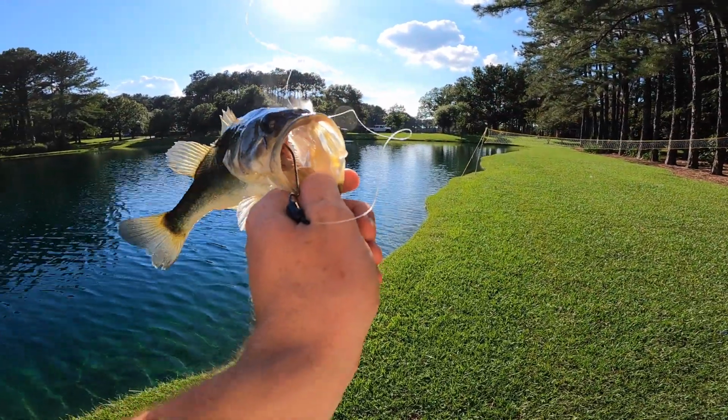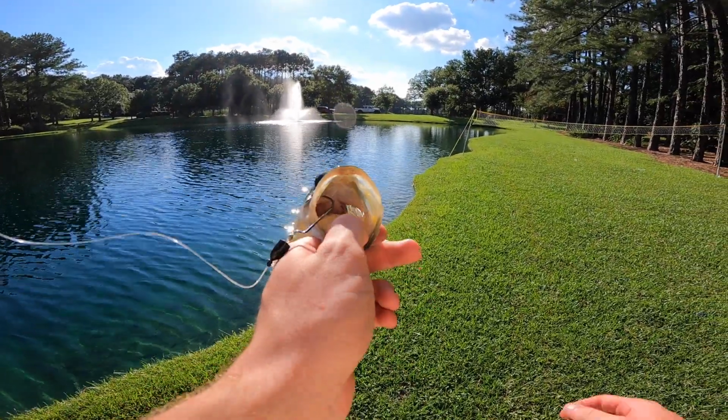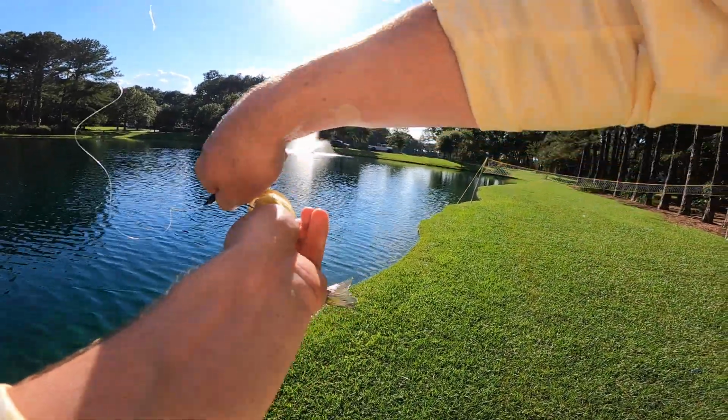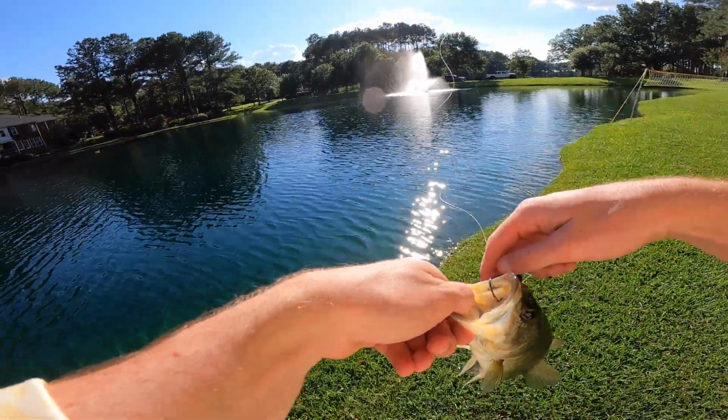Wow. This fish, I don't even know how to describe it. It's been well earned. We've been in the burning hot heat. I lost something giant. We got kicked out of a golf course. What else happened?